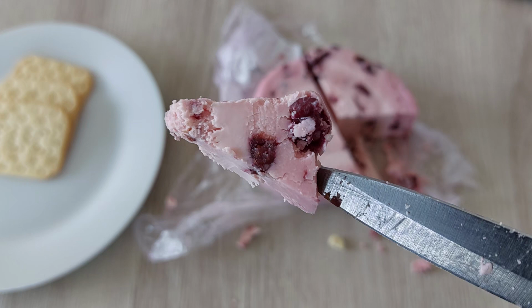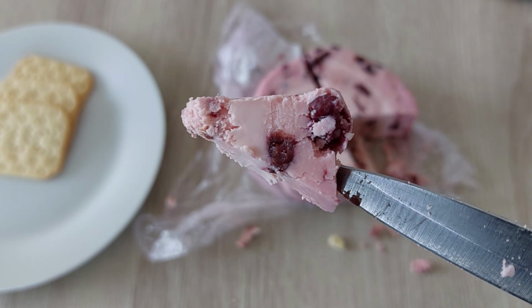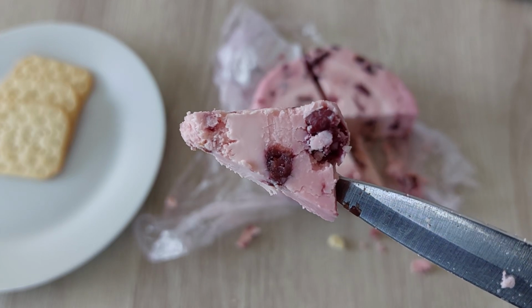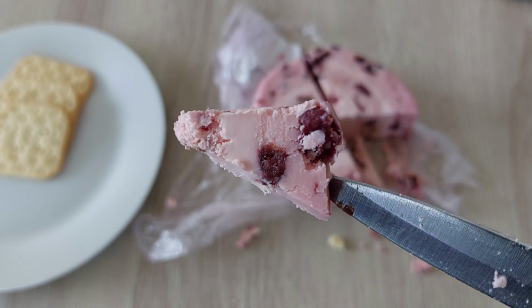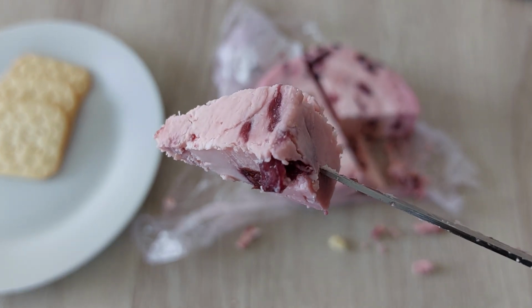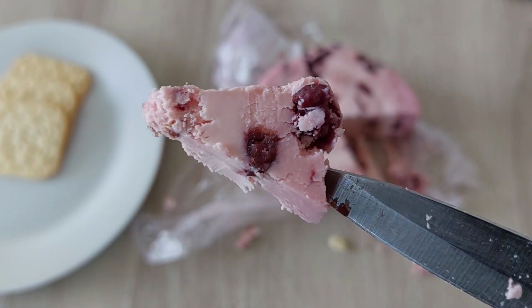So yeah, that was a cheese. Just to really hype it up, I do have another one. Look out for another cheese video with one which really could be very interesting indeed. But in the meantime, that was Wensleydale, cream cheese and cranberries all together.